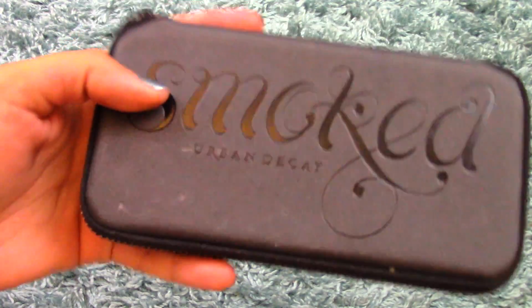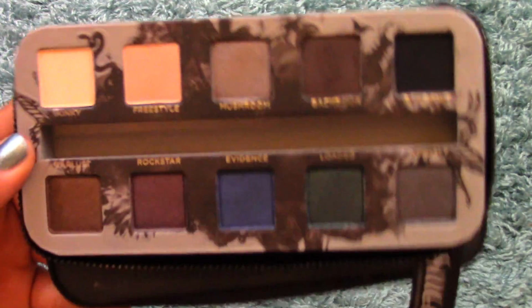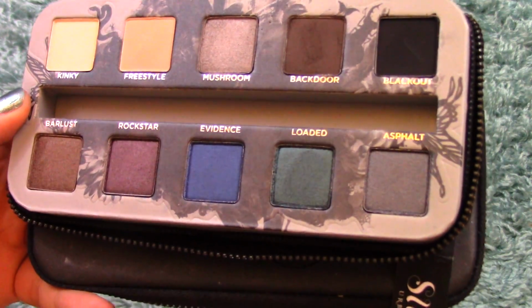Next up, I have the Urban Decay Smoked palette. This palette I have used a few times as well in cosplay for certain colors in it. I haven't used this that much. I want to use it more, and now that we're getting into fall and winter, I feel like I can use it more.